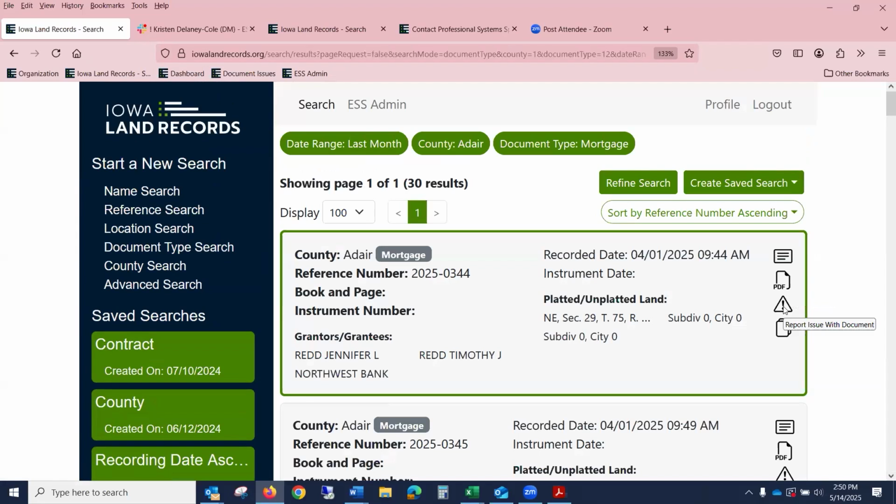This little number right here, this little triangle, allows you to report an issue with a document. So you find something where the name is spelled incorrectly or the legal is incorrect. Maybe for this one, the section should be 28 instead of 29. Or you find some personally identifiable information, PII, a bank account number, a social security number. You can use that to report that to us. It will remove the image from public view immediately until we can take a look at it and determine if we need to send it to our redaction vendor to have that information redacted, or to ask the recorder to make a correction. Hey, a user said this should be section 28, not section 29.